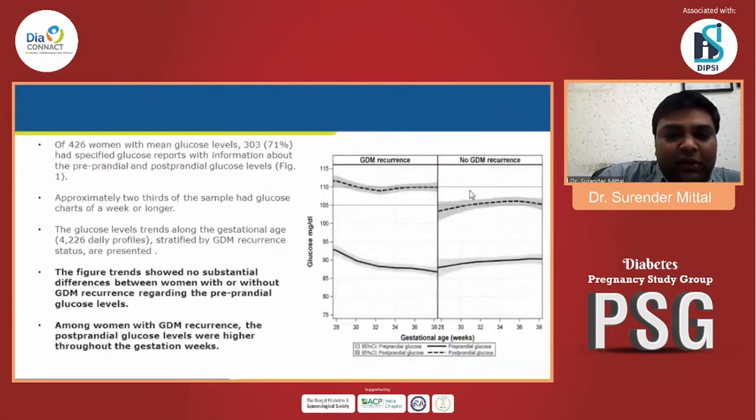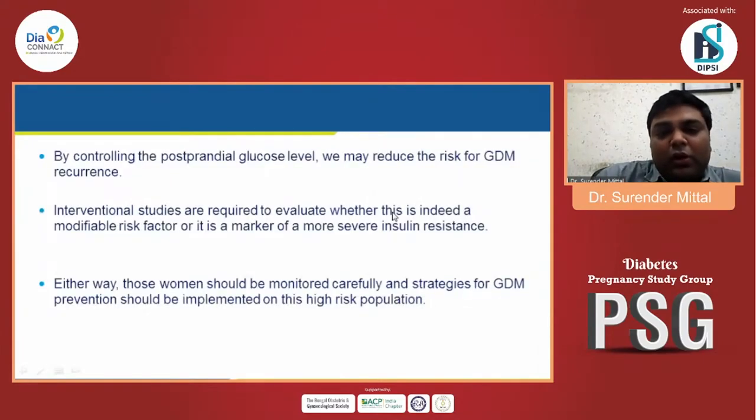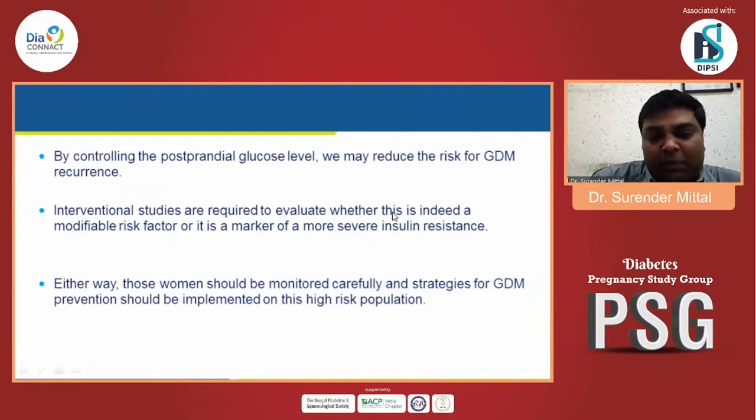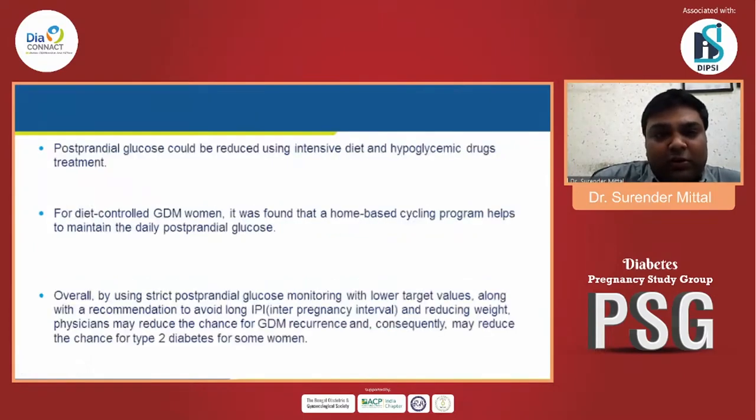This we can see in the figure: there is no substantial difference between women with or without GDM recurrence regarding the preprandial glucose levels. Among women with GDM recurrence, the postprandial glucose levels were higher throughout the gestation. By controlling the PPG level, we may reduce the risk of GDM recurrence. Interventional studies are required to evaluate whether this is indeed a modifiable risk factor or a marker of a more severe insulin resistance. Either way, those women should be monitored carefully, and strategies for GDM prevention should be implemented in this high-risk population.